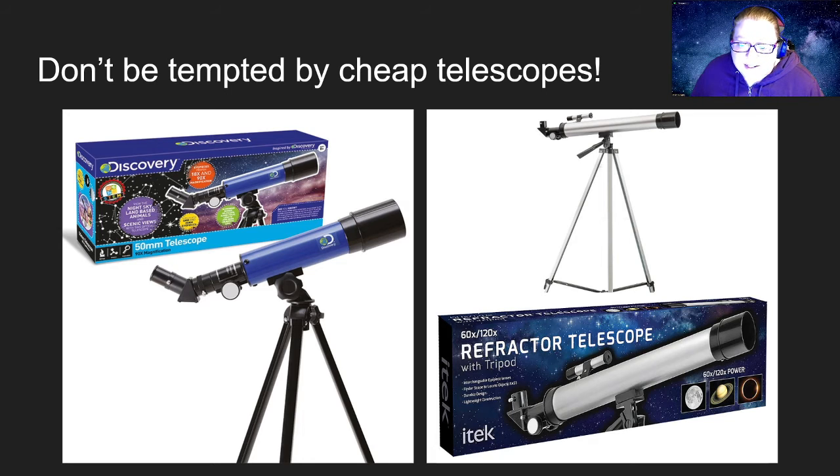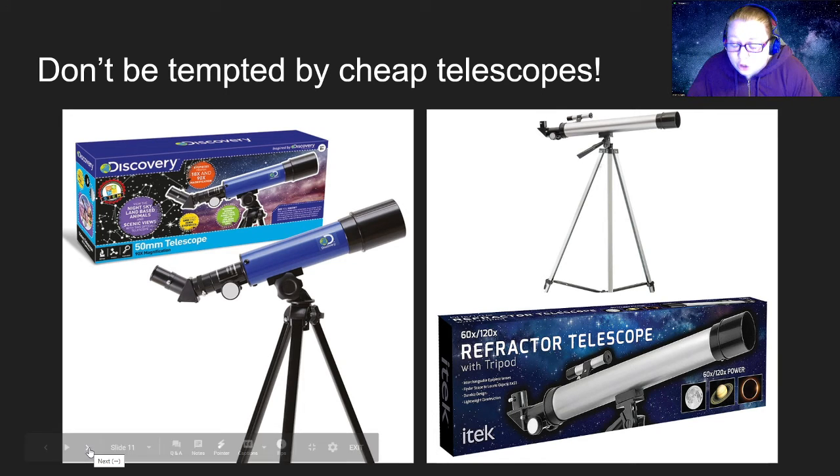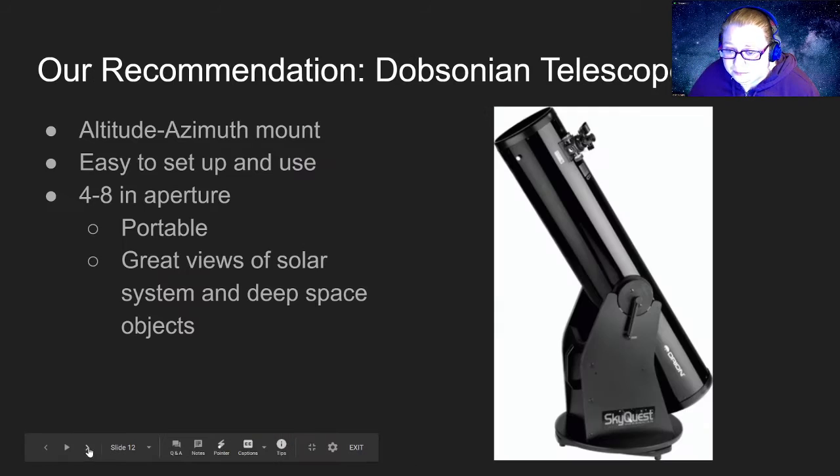And what we often see with these really cheap telescopes is it actually can kill someone's interest in astronomy because they get so frustrated trying to use this. And a passion that might have been fostered ends up being squashed because of the frustration and complication of trying to get these cheaply made telescopes to work. But don't fret, because a very good quality beginner's telescope really isn't that expensive.